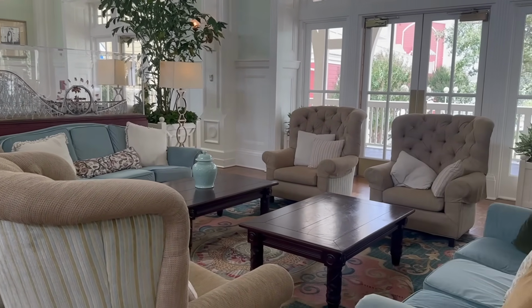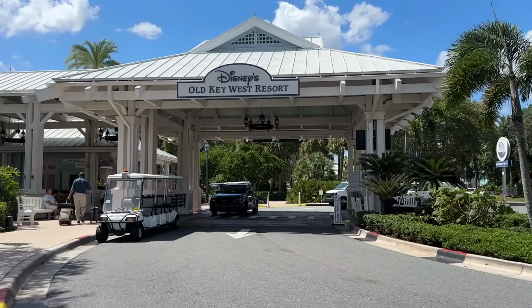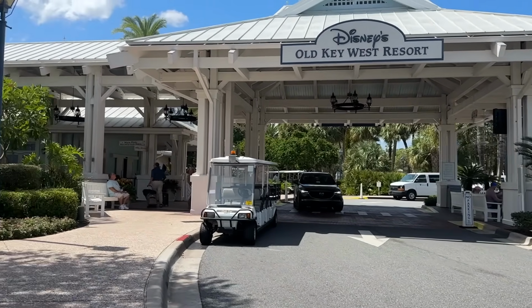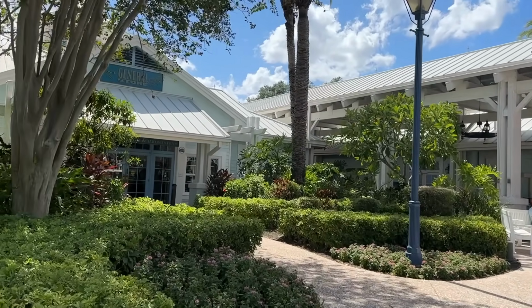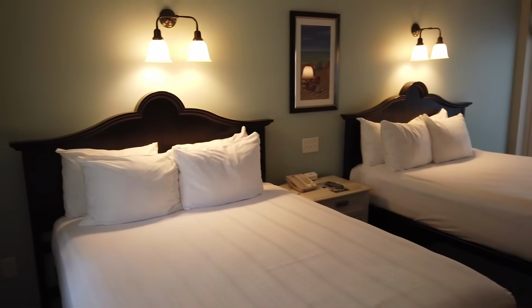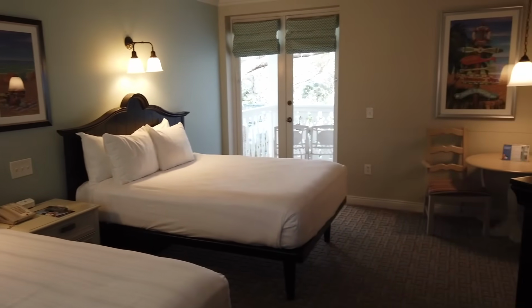Okay, here we go. Just gonna go right ahead and pull that Band-Aid off. At Old Key West, there's a variety of room options you could pay for, spanning between deluxe studios as well as villas of different sizes. The most basic room option at Old Key West is the Deluxe Studio. Remember, this is a Disney Vacation Club resort, so these are all going to be slightly larger rooms.